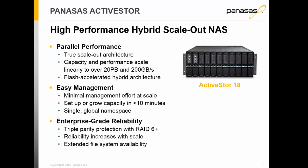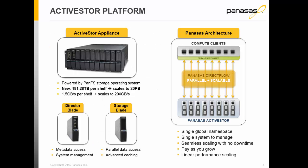Most storage products get less reliable the bigger they get, and it's an all-on or all-off proposition in terms of availability. We have triple parity protection. We've really changed the name of the game, where reliability increases with scale instead of getting worse, as you would normally expect. And we've changed the availability model for the product, where you're talking about what percentage of the file system is accessible. That will almost always be 100%, but if it can't be 100%, it's better that you can access almost all of your files than none of your files, which is what you would see with other solutions. So I'll walk through all of these in a little bit more detail.